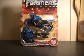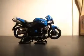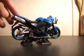So let's pull her out of the box. And here she is in her vessel mode. Now, it looks kind of awkward having them stand with 2 giant machine guns sitting there holding her up. Kind of a little awkward, but overall, the detail on this figure is still great. It's really nice.